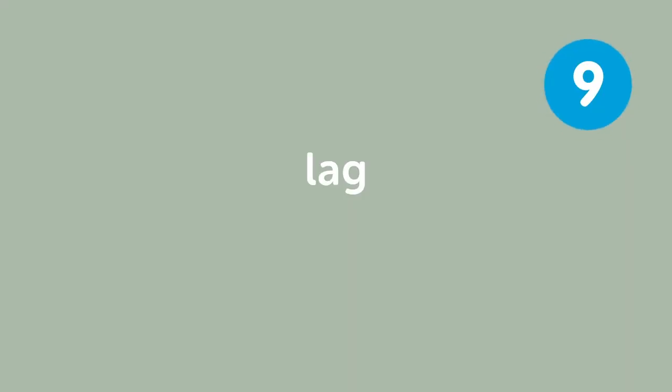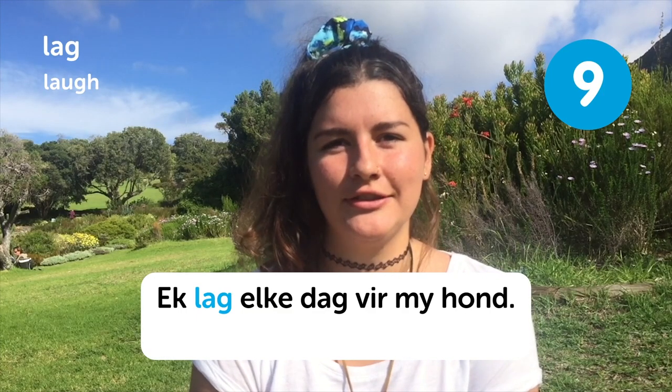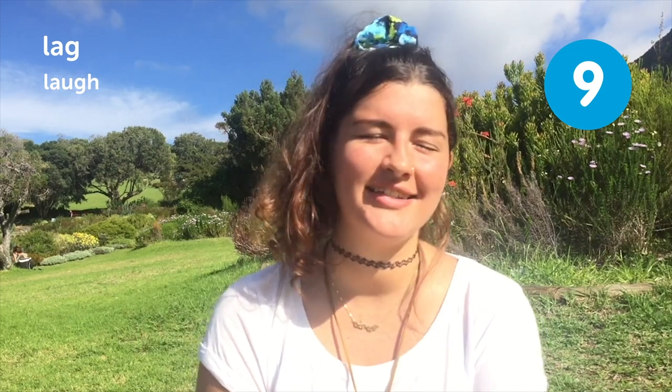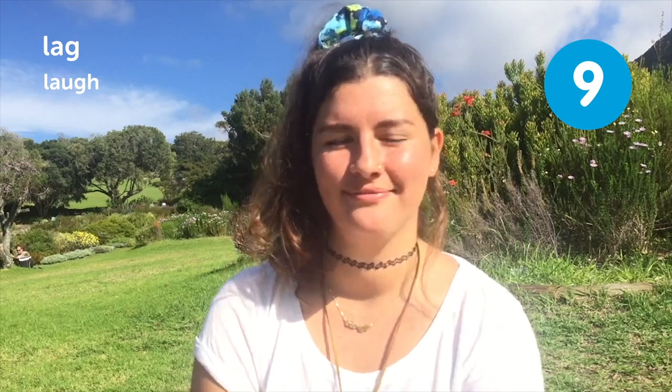Lach. Lach. Laugh. Ek lach elke dag vir my hond. I laugh at my dog every day. Lach is such a lekker word. To laugh is the greatest thing ever. So it's important to learn this word because maybe learning how to say it will make you laugh, and then you'll have a happy memory and remember the word, and it's a win-win situation.